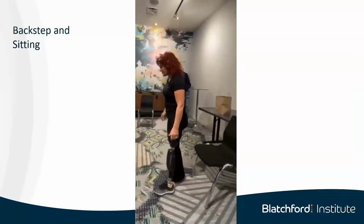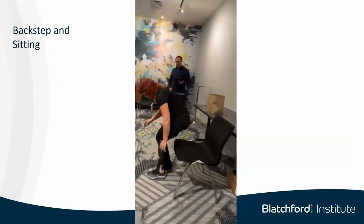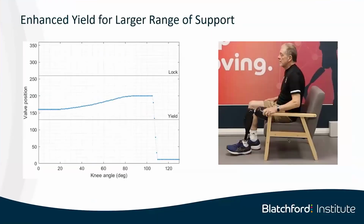Here we can see a woman on her first day walking backwards and then immediately sitting down. The unit is safe to walk backwards because it's not detecting a forward acceleration. The patient walks back and then they sit down just by having weight on the heel and leaning back into the chair.